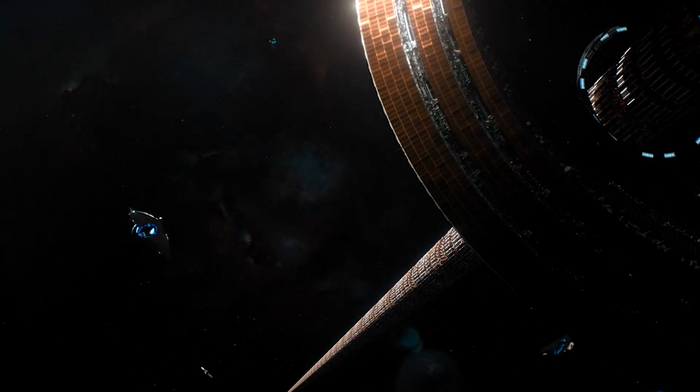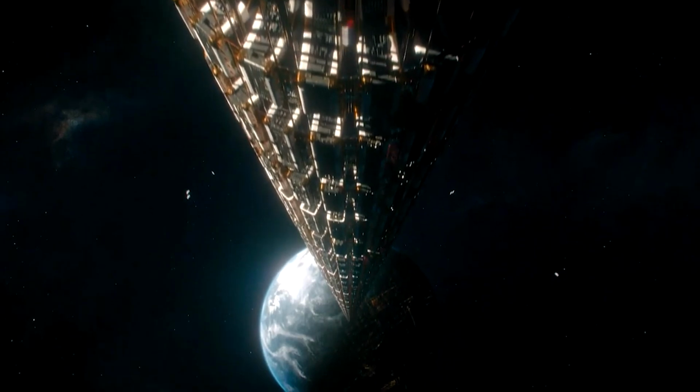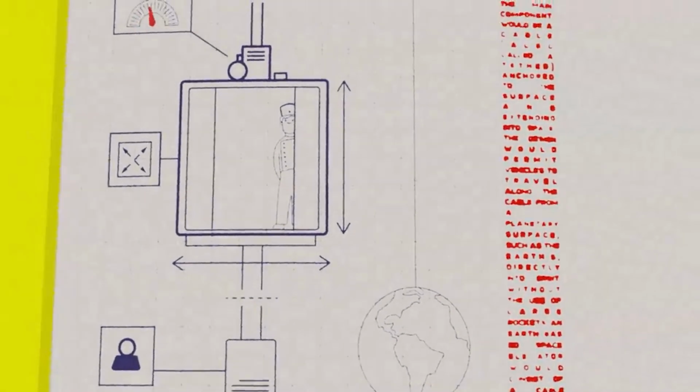Talk to me like I'm three. What is it that the space elevator does and what problem does it solve? Yeah, the space elevator started off in science fiction. Arthur C. Clarke wrote about it. What it does is it's essentially a ribbon, a cable.